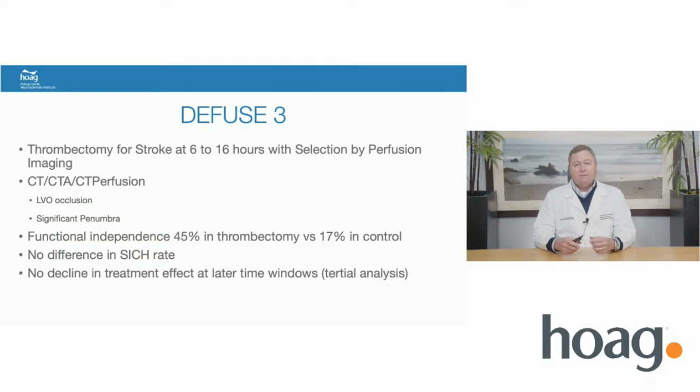Then a trial came called DEFUSE 3, which was called the thrombectomy for stroke from 6 to 16 hours with selection by perfusion imaging. Again, using these same advanced imaging techniques to try to extend the window. And using that in this 6 to 16 hour window, they found functional independence in 45% of patients in thrombectomy versus 17% of control. Again, a massive difference, and no difference in the symptomatic intercerebral hemorrhage rate.